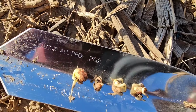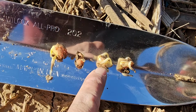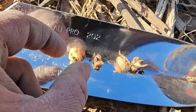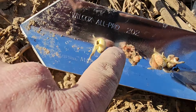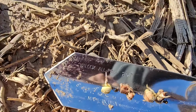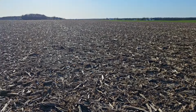I dug four of them here, varying degrees of progress, but all of them significant progress since last week. We've got nice little shoots coming off. This one here had a nice long one. That one, probably the farthest along of any of them, was making its way towards the surface. We're easily a week away. Now, it depends on the weather, I guess, but if we have more days like today, they'll keep moving.